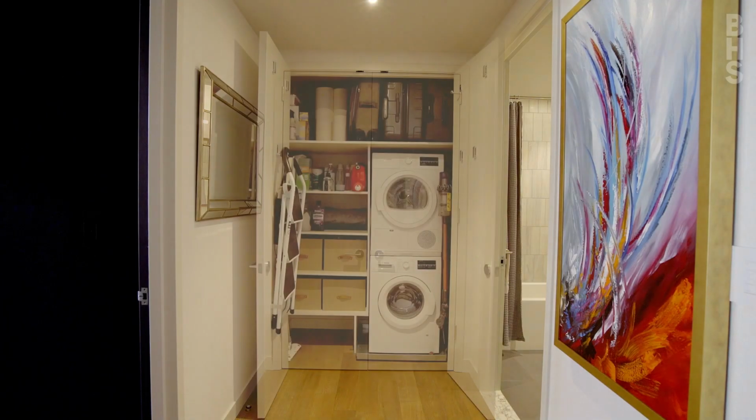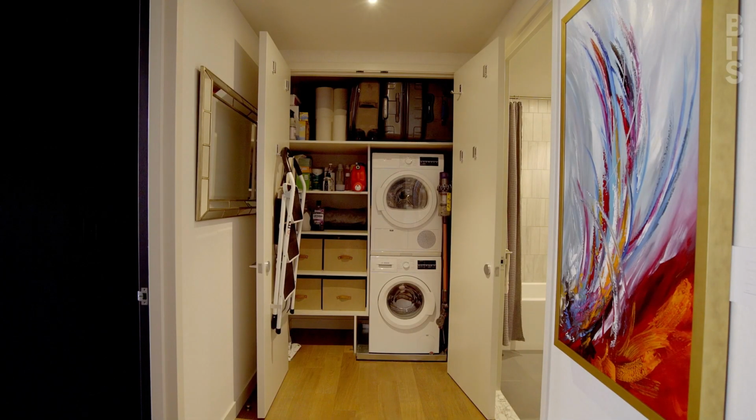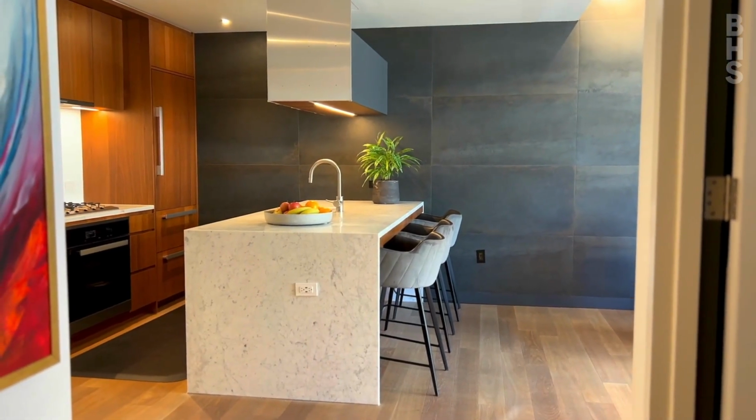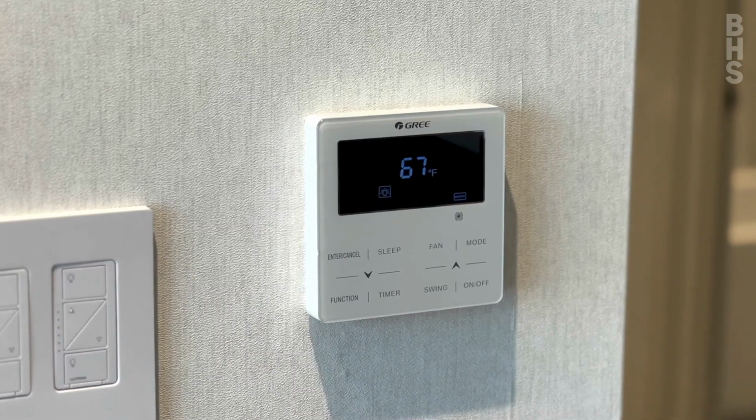Additional features in this one-of-a-kind home include a Bosch washer-dryer, white oak wood floors, central air and heat, and smart technology enabling remote or voice command.